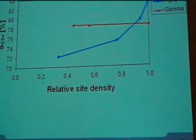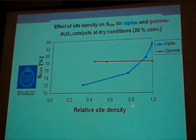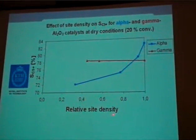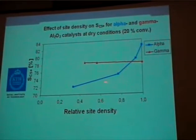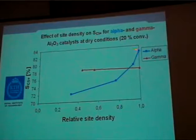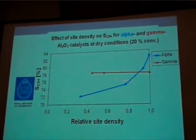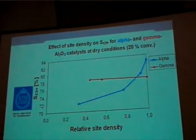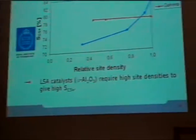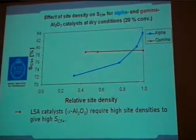And then in this diagram I showed you the selectivity again versus the relative site density. It's the surface mole of cobalt per square meter of support area. And here we can see the blue curve is for the alpha catalyst, which have a very low surface area. And it seems like the selectivity is very dependent on the site density. But for the gamma catalyst, I cannot see that relationship. And this is for dry conditions when I have no external water. So I also see that in order for the alpha catalyst to have a higher selectivity than the gamma, they have to have a really high site density.